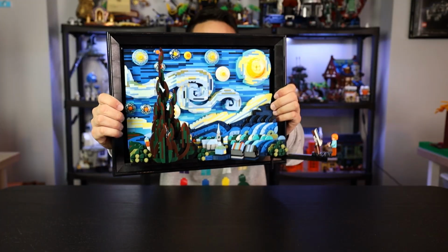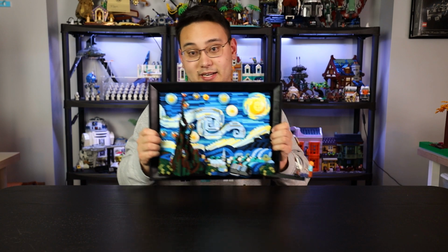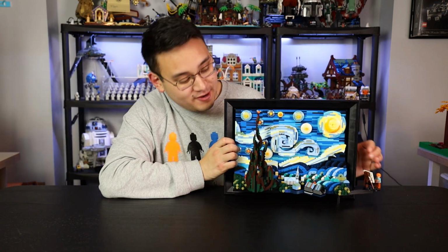It's a solid build. It's not gonna fall. It's not flimsy at all, and I have a lot of faith in this thing in terms of it not breaking around or anything like that. That being said, I wouldn't swoosh test it like some of the sets we have here on the channel, but it is a very sturdy build, and overall it's beautiful.